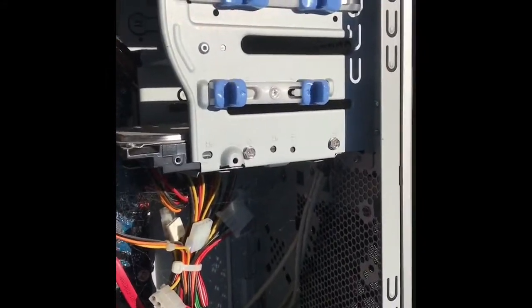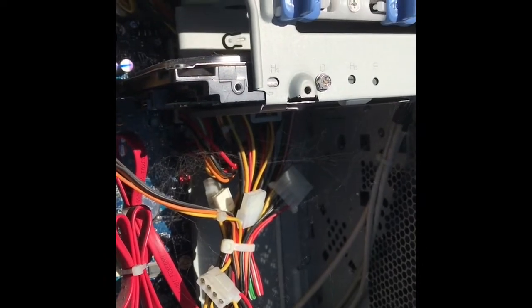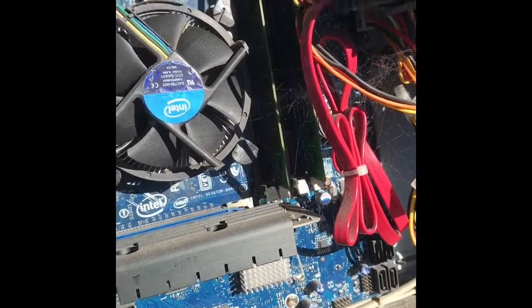But I don't know if you can see on the camera. Let's see if I create shade. It's full of cobwebs and lots of dust.